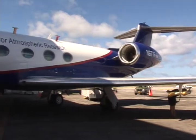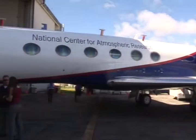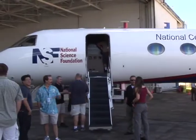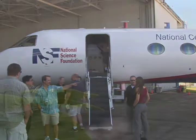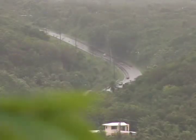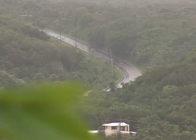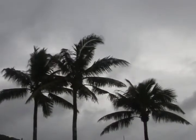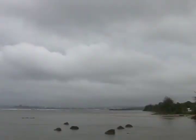The field project is called CONTRAST, which stands for Convective Transport of Active Species in the Tropics. Scientists say that the atmosphere in our region is a major factor in shaping climate worldwide, and the researchers want to understand how that chemistry in the atmosphere is changing with rising global temperatures. University of Miami climatologist Elliot Edlers told us about the project.